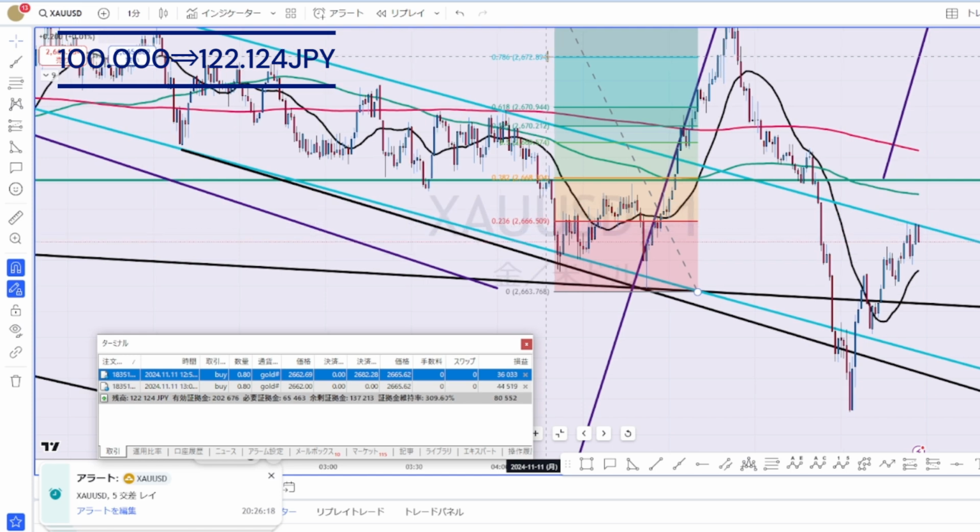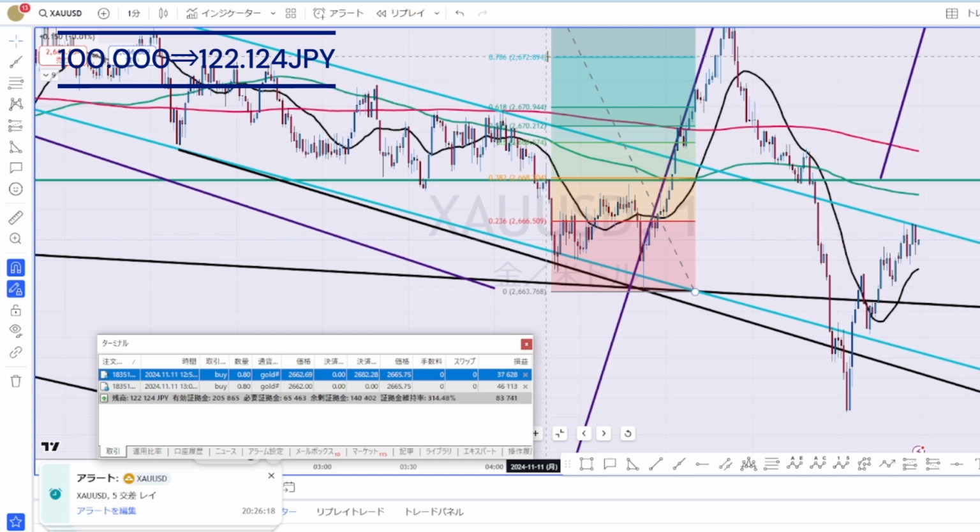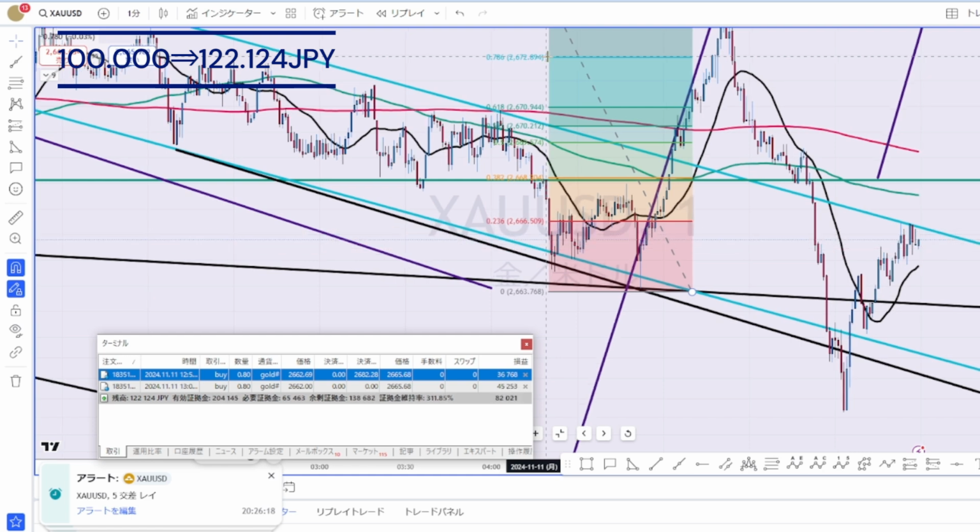Although the trend has turned upward, the momentum has weakened. I'm waiting for the buying to resume after the gap between the price and the moving average below is filled and the price breaks the upper line.